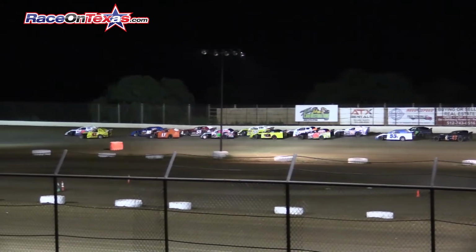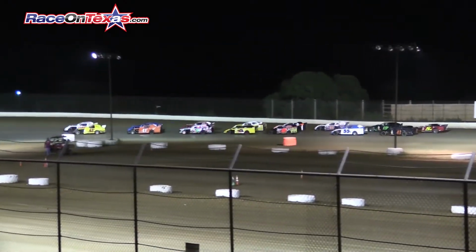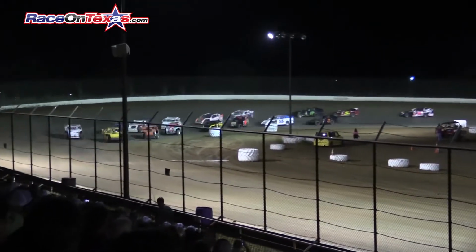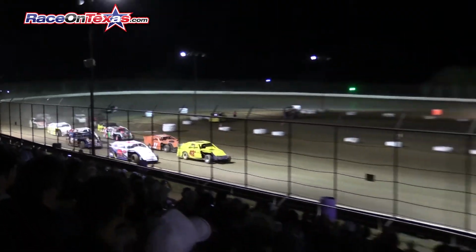Lights are out, ladies and gentlemen. The field bunching up nose to tail. We're going to be smashing the loud pedal coming out of turn 4 this time. Green flag waves, and we are underway.